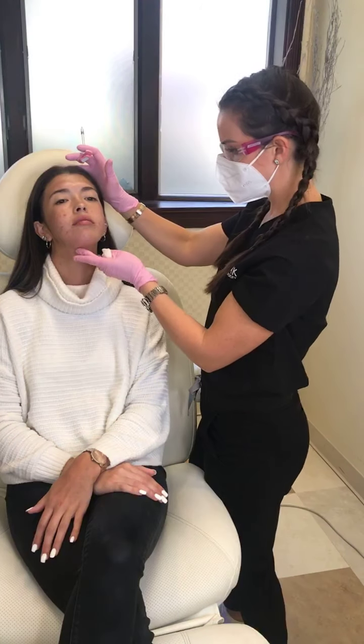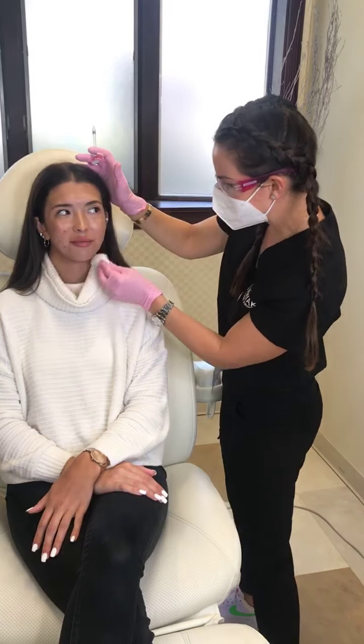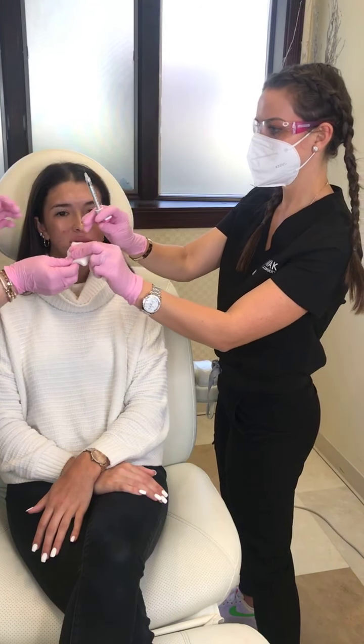Someone said, I had a little cheek filler a few months ago. How soon can I get more? That looks so good. They look gorgeous.